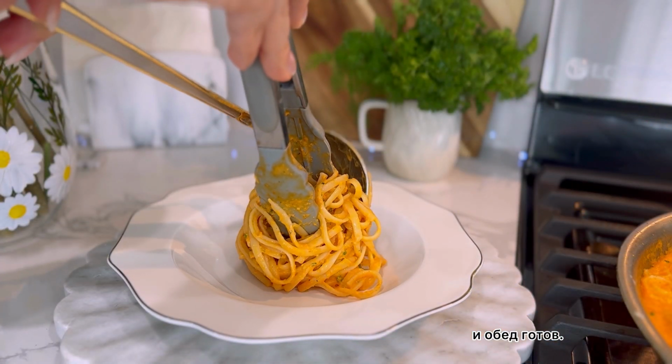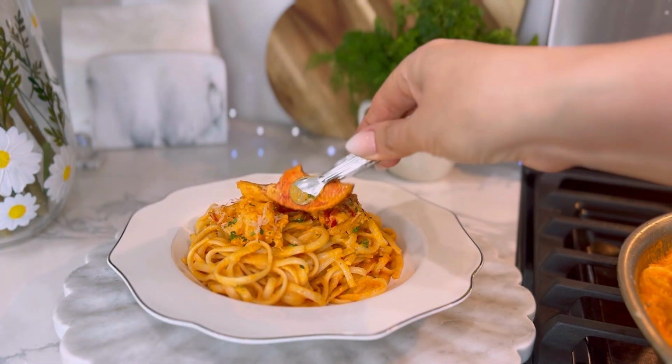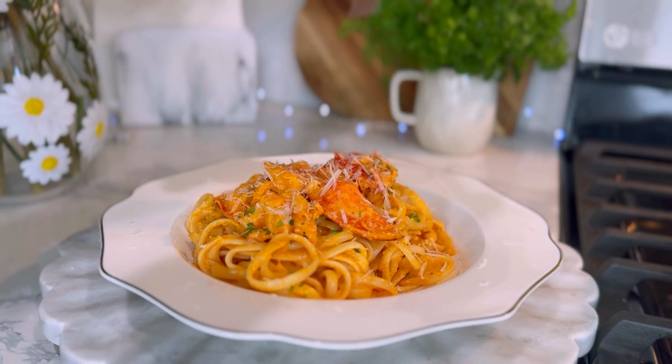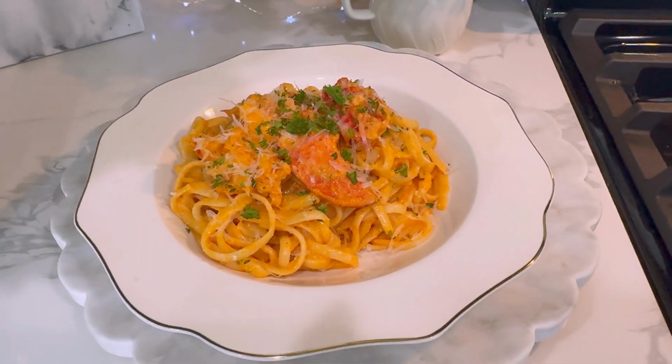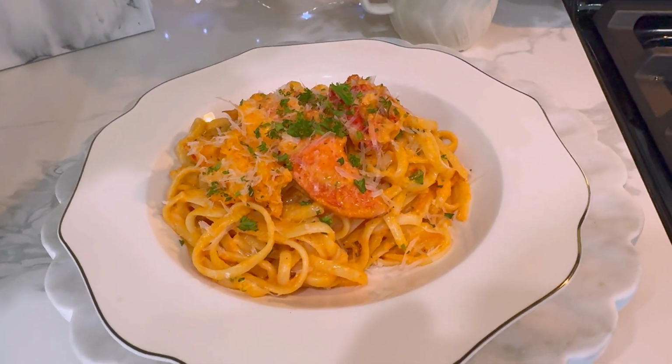To plate it, use a ladle to create a nest, then carefully transfer it to your plate. For a nice touch, grate more Parmesan cheese on top and sprinkle with a bit more parsley for a pop of color. And this is how you serve a delicious and very simple dish.